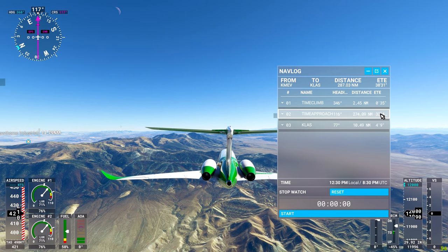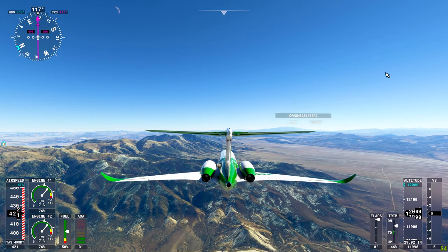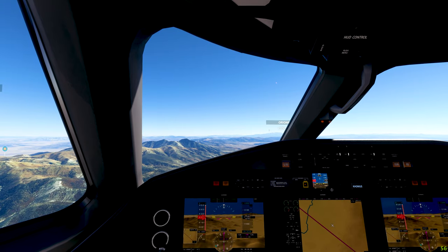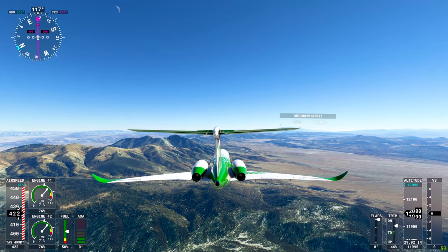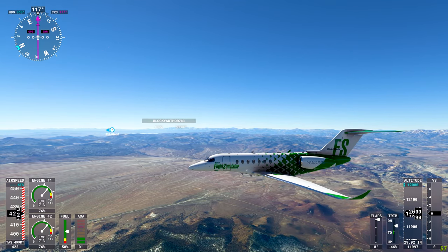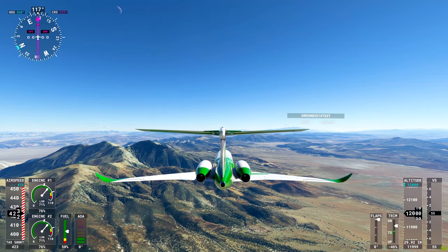Says it's about a 30-minute flight. Just don't know on altitude. I feel like we're okay though, so I'll just keep an eye on it. Mountains are beautiful.